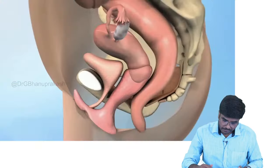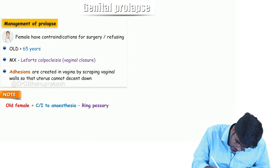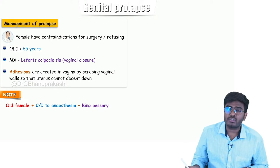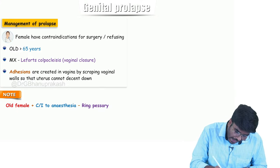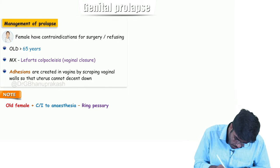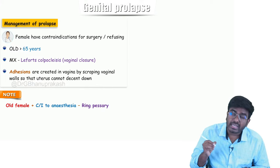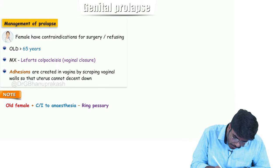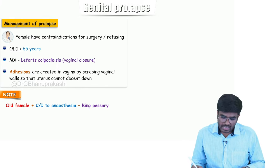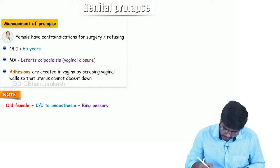But right now, what I am showing you is a female who also has a contraindication to surgery, or is refusing the surgery, and she is 65 years old. Now, what are we going to do? We are going to manage this female with Lefort colpocleisis. Kolpo means vagina. Clysis means we are scraping. So what exactly are we going to do?